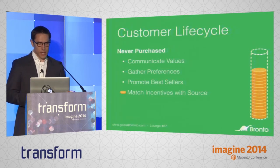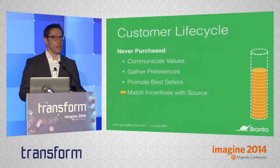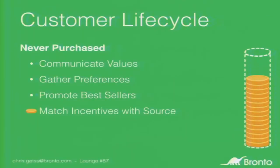And then match incentives with your source, right? If someone comes to your site organically and they're signing up in your footer or on a product page, that has a lot more intent than someone coming in through a social promotion. So maybe you give up a little bit of your margin when you know that someone has that much more intent to buy from you. Matching those two things can really help optimize that.